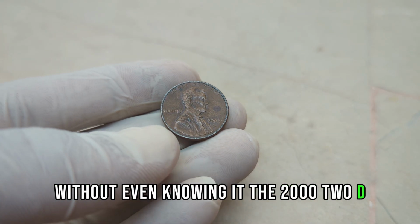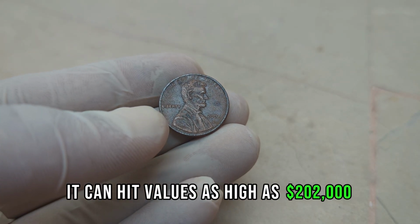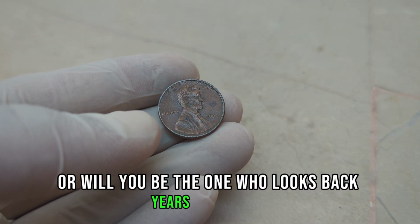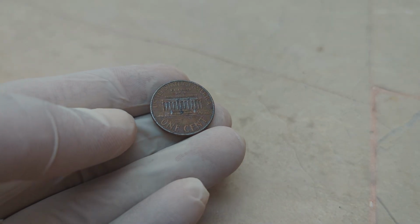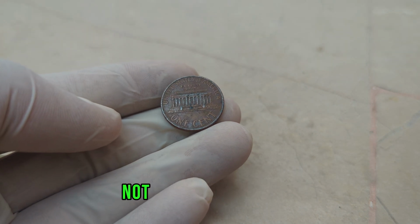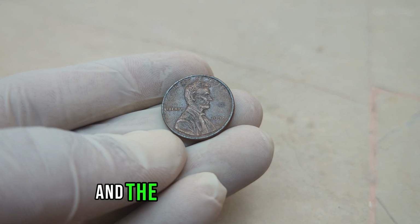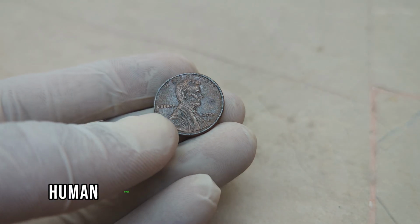The 2002 Lincoln Memorial penny has already proven it can hit values as high as $202,000. The only question left is this. Will you be the person who cashes in on it? Or will you be the one who looks back years from now and says, I had one, and I let it slip through my fingers? This is your moment of decision. Take the time tonight, not tomorrow, not next week, tonight, to sift through your pennies. Look for the 2002 date, the D mint mark, and the pristine, untarnished glow of a coin that seems too perfect to have ever touched human hands.